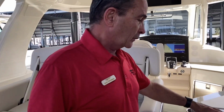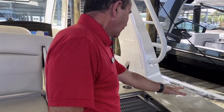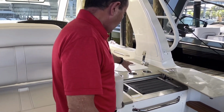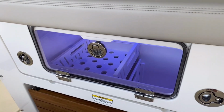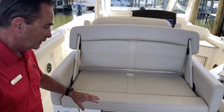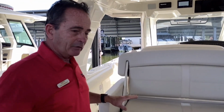Then we've got, if you want to cook the fish you just caught, you got the electric grill, which is really, really nice. It goes away to make a nice prep counter. You got a sink, drink holders, storage, and then a real big cooler. You can put all kinds of drinks in here. You can put food in here, easy access right through here. So it's just a really nice setup back in the cockpit area.